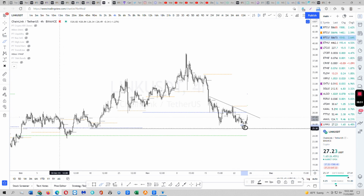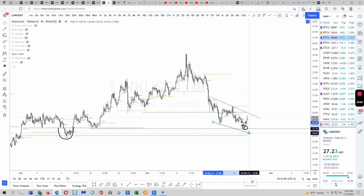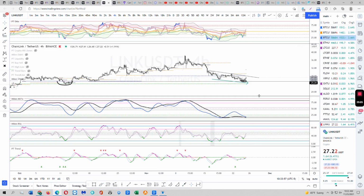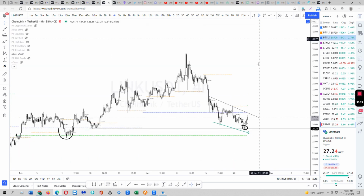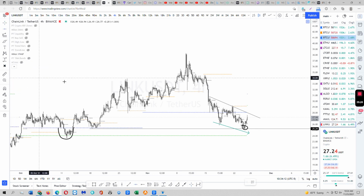You deviated the monthly VWAP last time in October. You found support on the quarterly VWAP at $24. You came right back down and you created a div. Those who are not familiar with what divs are, it's when price makes a lower low and the oscillators make a higher low. So this is a pretty simple long to me. I did not take it though.